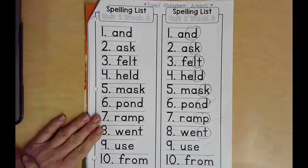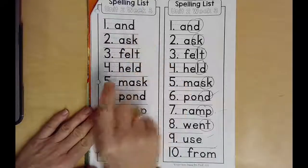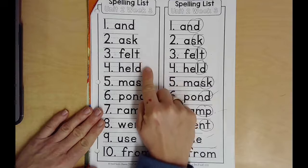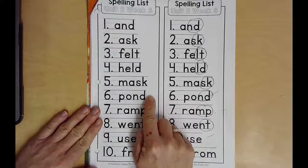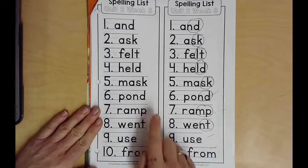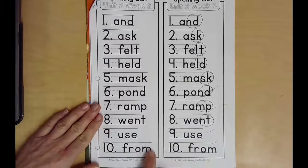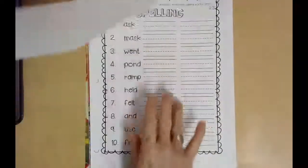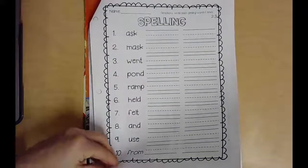So I'll go back to the top and read them all, and why don't you echo me while I read them? And, ask, felt, held, mask, pond, ramp, went, use, from. Okay, use and from are your sight words for the week. Now you know how to do this all by yourself. Write it twice, write it nice.